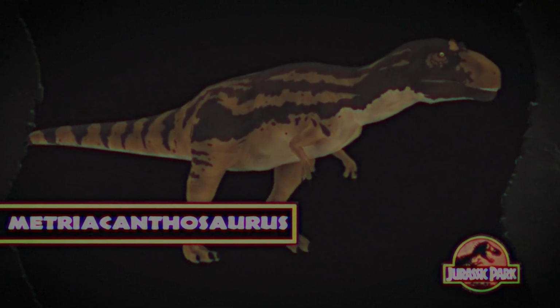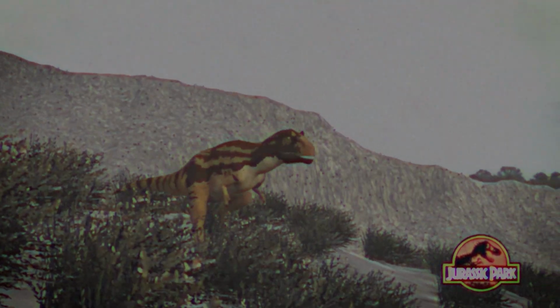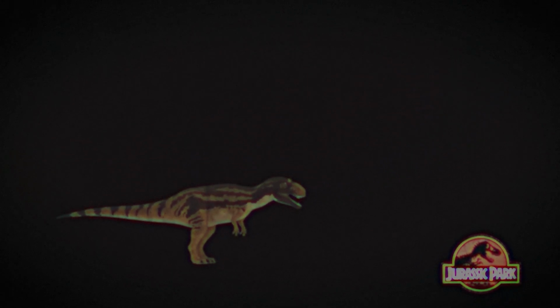Metriacanthosaurus is a theropod dinosaur from the late Jurassic period. It was first discovered in England, and although its fossils are rare, it is believed to have been a top predator of its time.